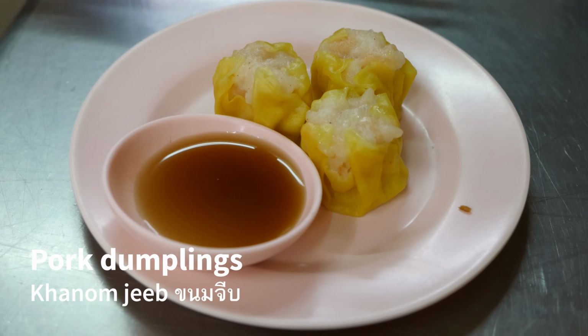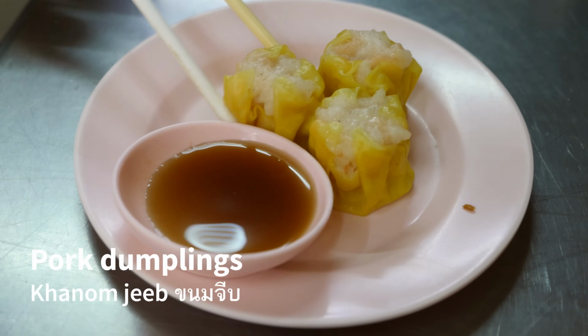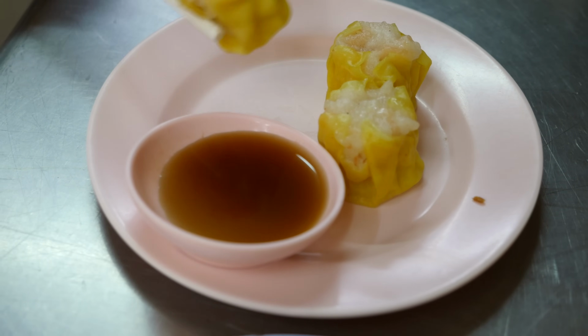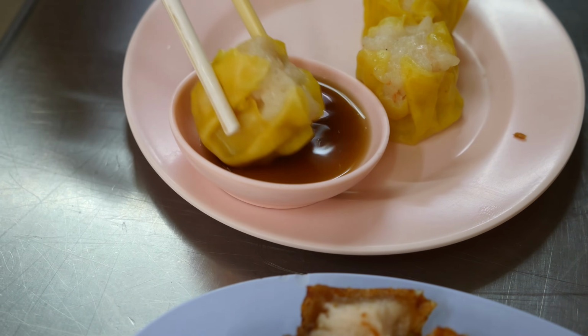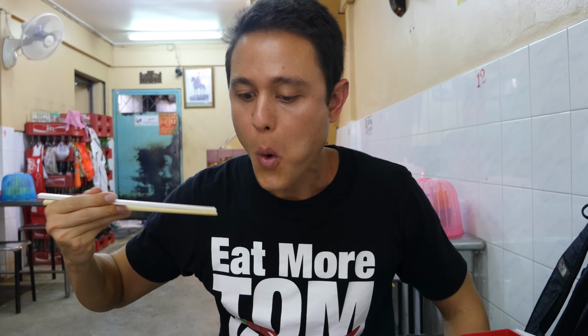And then we also got some kanom jeeb, which are little shumai dumplings. I think these are shrimp, but maybe some minced pork in there too. And there should be a little bit of a vinegar sauce. It's okay, but nothing in comparison to that crispy pork belly.